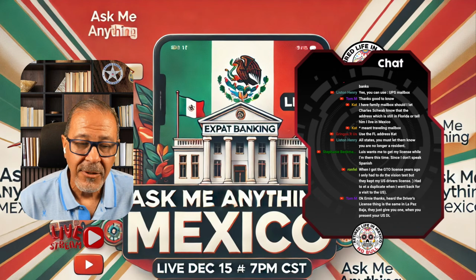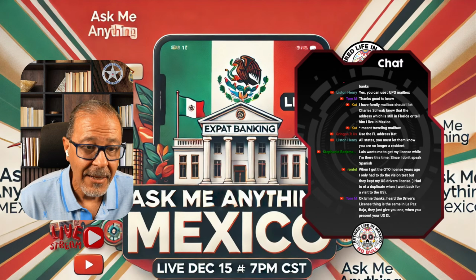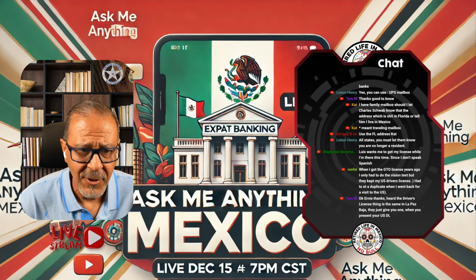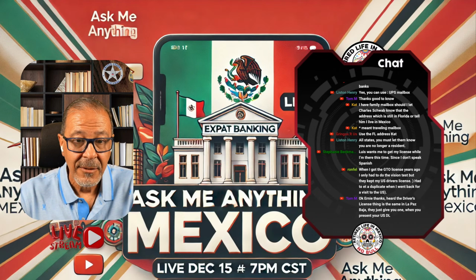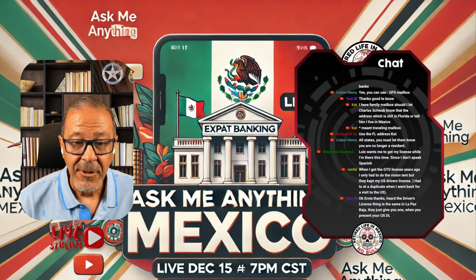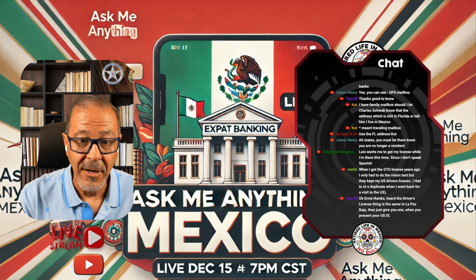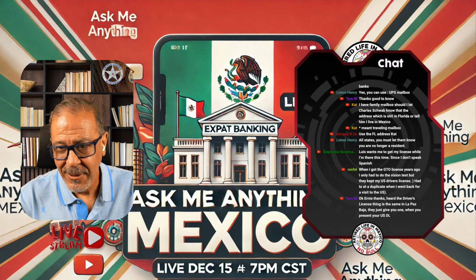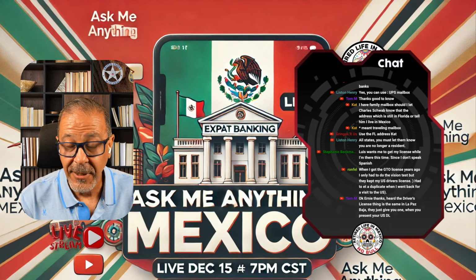The reason why some banks are still letting you get away without an RFC is that the RFC wasn't a requirement 3 years ago. The other thing too is SAT hadn't caught up with all the RFCs. So how could the government tell you that you need an RFC to get a bank account, but you have to wait another year to get your RFC because they're backed up in issuing them? So the government has been giving grace periods, saying catch up, catch up, catch up. The banks have been giving grace too, but it's getting stricter.